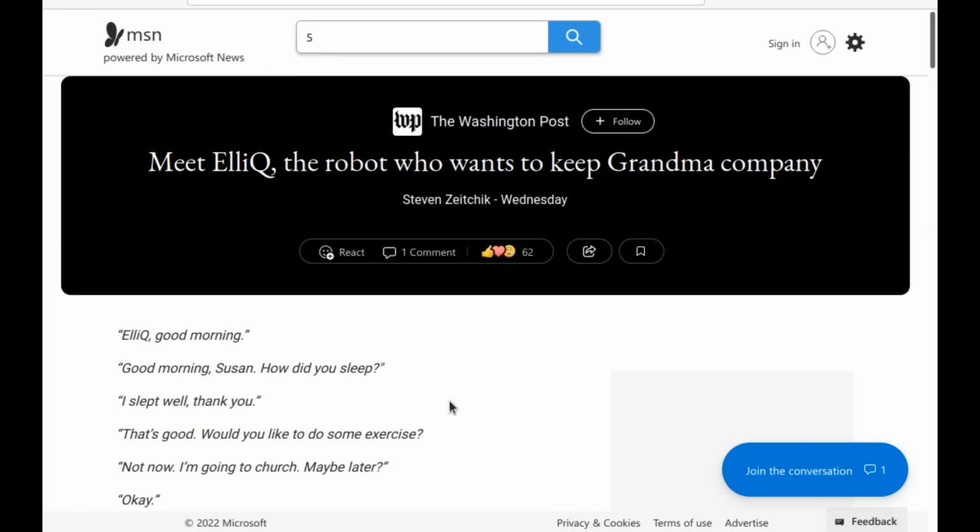The robot who wants to keep Grandma company. I mean, on the one hand, this is kind of sad. This is really sad. No one wants to talk to Grandma because it's exhausting. So she's going to have to deal with the robots. But on the other hand, it would be nice if we lived in a society where you actually had time to talk to Grandma and it wasn't incoherent rambling. Yeah, well, it was what we were talking about earlier where you have all this time but no time for your kids or your family. Yeah. And sometimes you've just heard everything that they have to say and there's just nothing left to say.